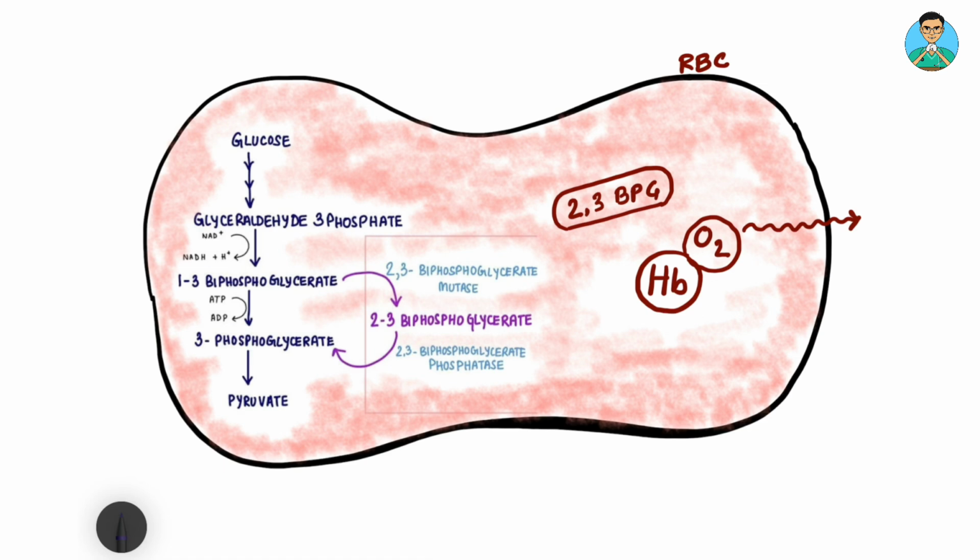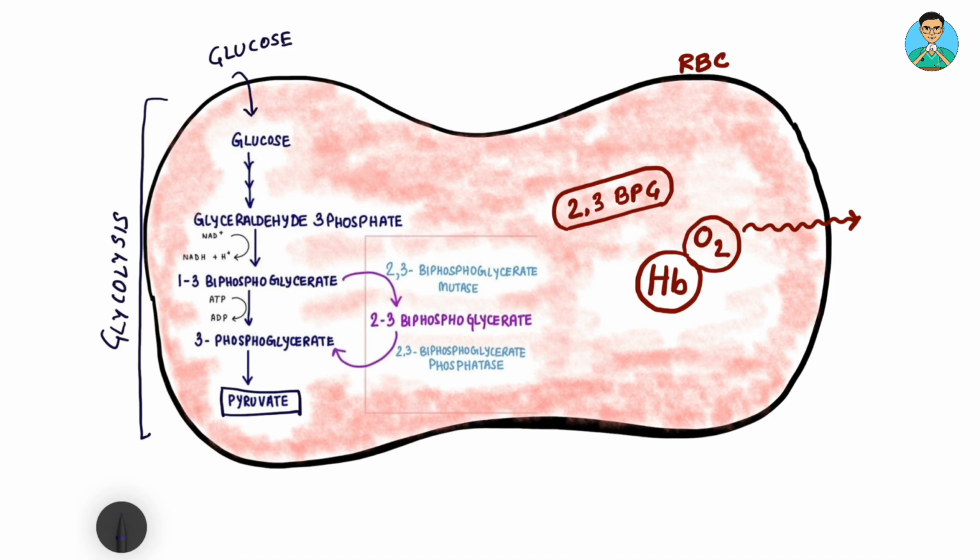So RBCs take up glucose from the outside, and this glucose undergoes a pathway known as glycolysis to produce pyruvate and energy. So this pathway that we can see over here is known as the glycolytic pathway. But there's a small shunt or sideline pathway that occurs in RBC from glycolysis.